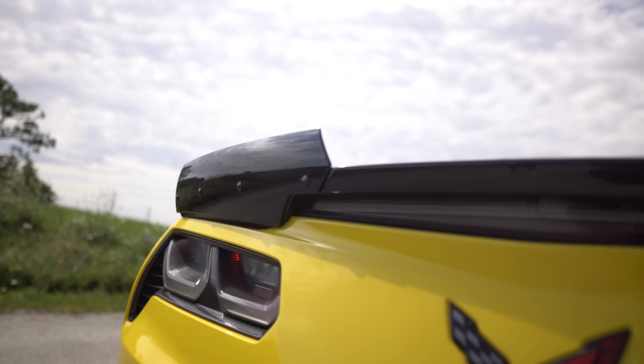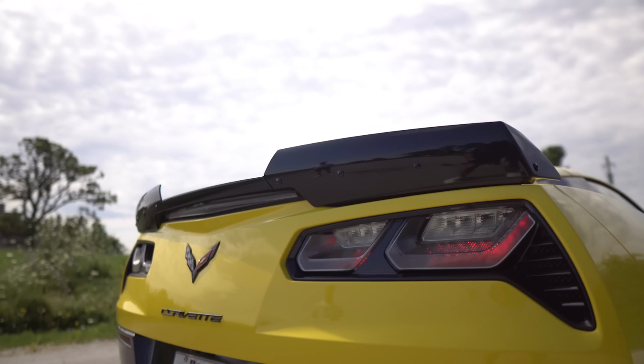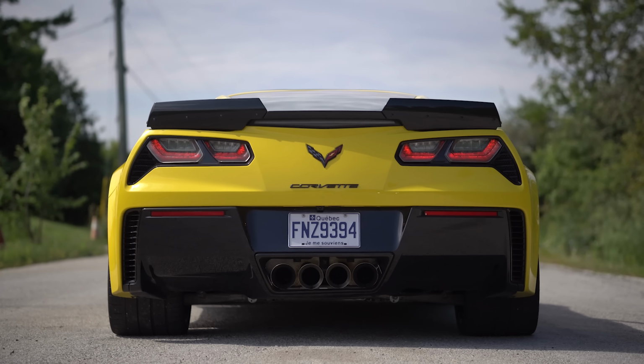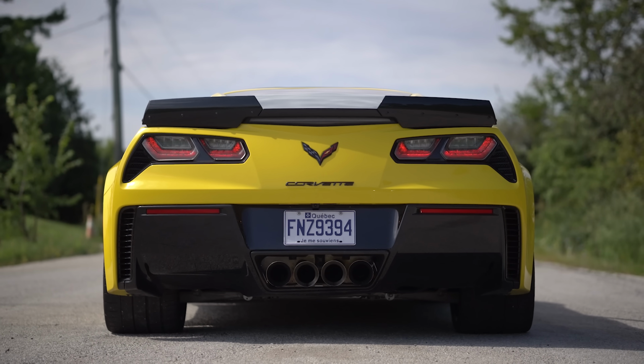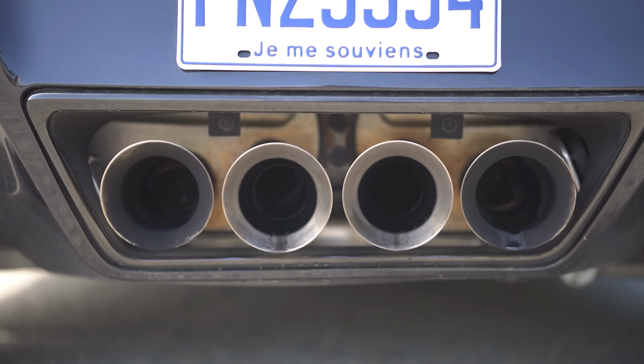So now let's get to the back end and talk about the coolest part, that spoiler. The back end is my favorite part because of that spoiler and because of the quad exhaust. I think the spoiler is only higher on the side so you can see better out the back window, partly. It has to be. But like I said, my favorite part has to be the four exhaust tips sticking out. That's crazy. The funniest part is the two on the outside have the most soot on them.